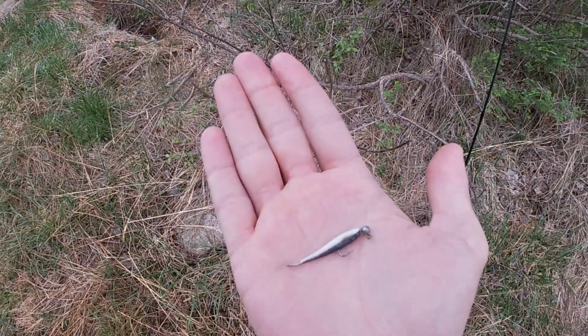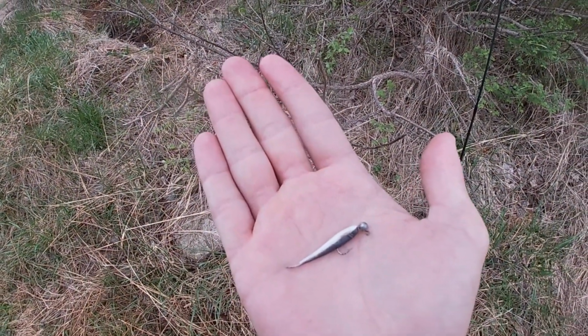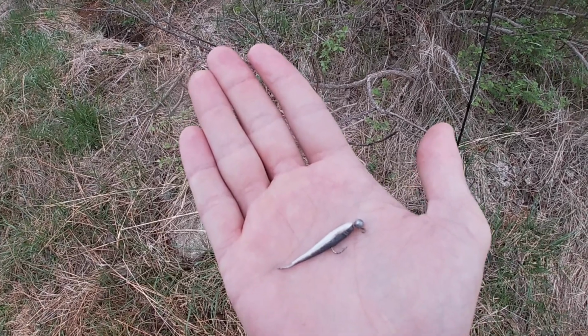That right there is the bait I will be using. That's a 1-inch Gulp Minnow on a 1/64 ounce jig head, number 8 hook. I'm gonna leave that on here this morning. That's what I was getting them on last week when I was out here. Gonna try and get a few this morning.